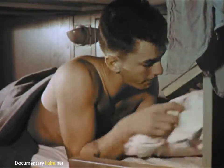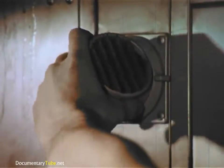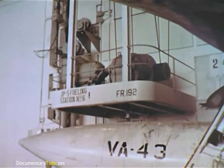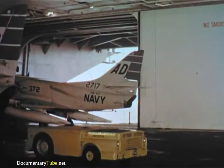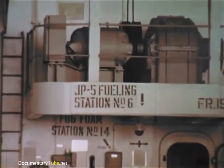Practically the entire ship is air-conditioned. Each bunk, in fact, has its own adjustable air-conditioning outlet. Yes, whatever the folks back on land have, the Big E has too, including machines. Machines of many different shapes, many different sizes, for many and varied purposes.